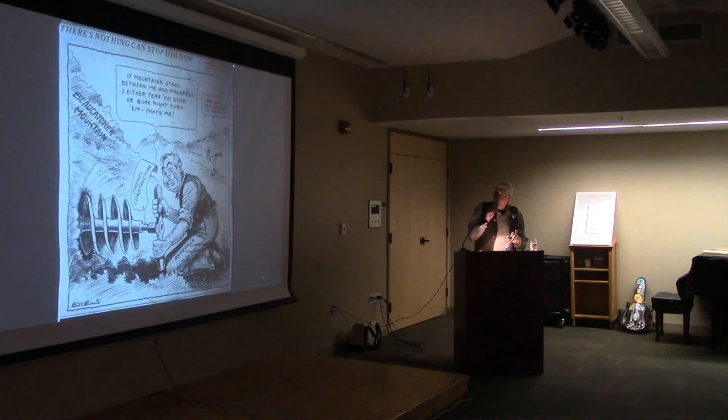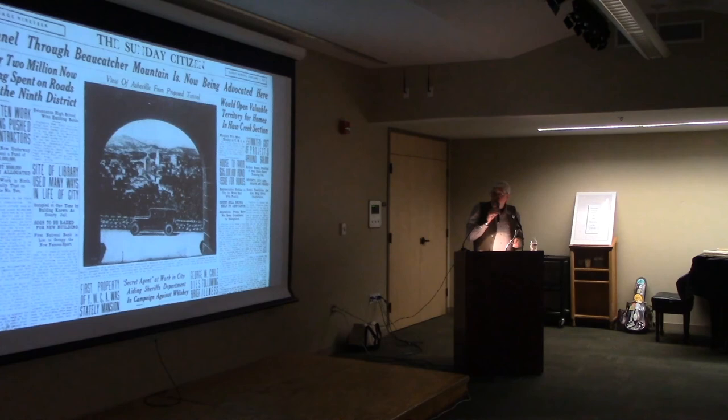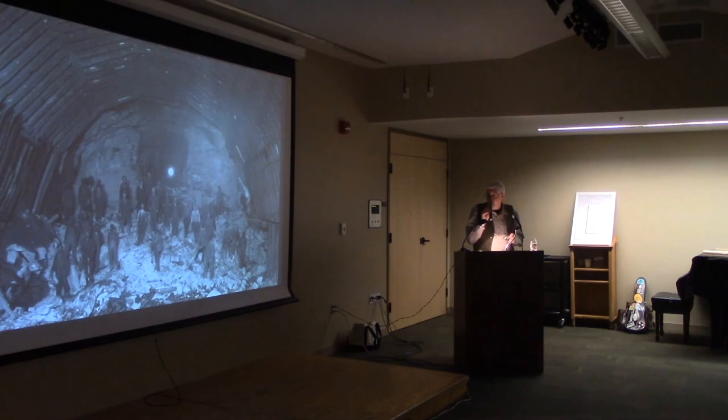Sometimes it's wonderful, you look at the paper for some things and you find other things, because you forget that at this time, prohibition was in effect. Secret agent at work in city, aiding sheriff's department in campaign against whiskey. Good luck. So there's the tunnel under construction. And of course, that's the light at the end of the tunnel.